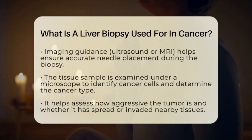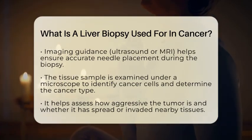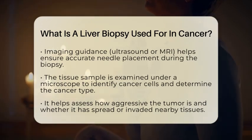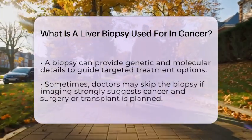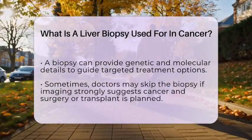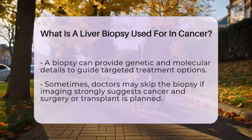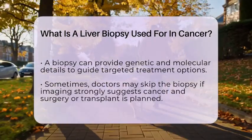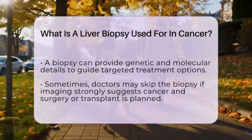The biopsy can also reveal how aggressive the tumor is and whether it has spread or invaded nearby tissues. In addition to confirming the presence of cancer, a liver biopsy can provide genetic and molecular information about the tumor. This includes testing for specific mutations that might make the cancer more responsive to targeted therapies. For example, certain genetic changes can guide doctors in choosing the most effective treatment plan for each patient.